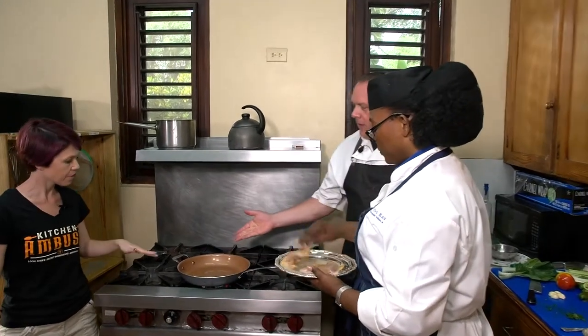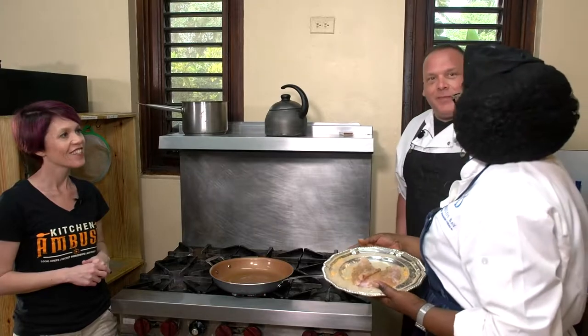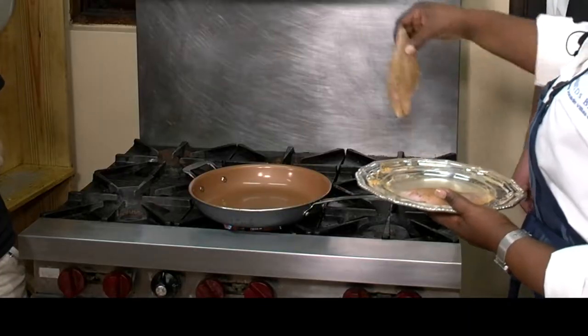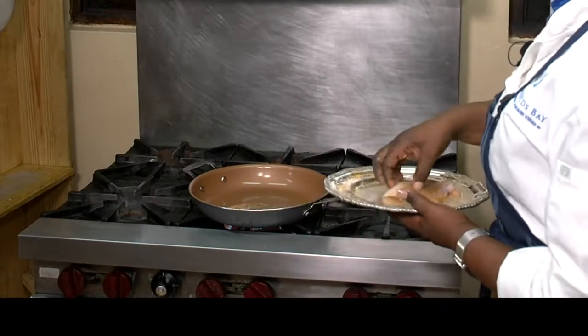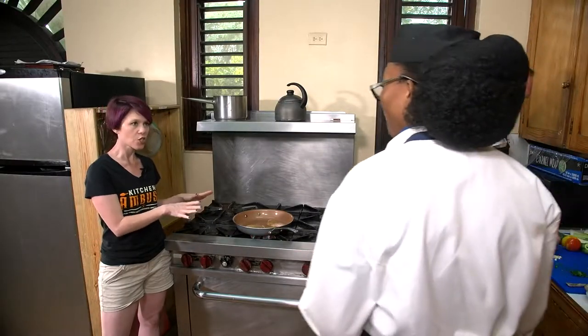We have our nice Gotham Steel pan. Getting it real hot. It's so cool, and it's so easy to clean, Chef Joe. I love this pan. And you put it away from me, right? Yeah. That way you don't splatter burn yourself. Now what is this dish going to be called?